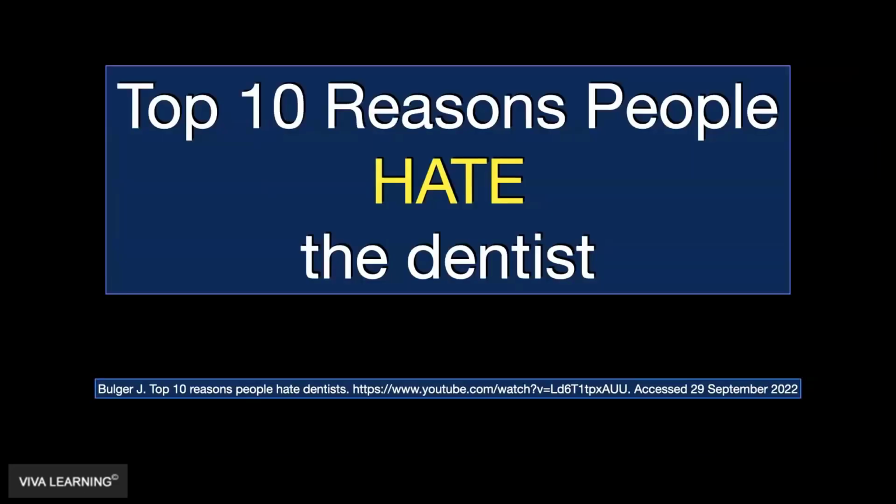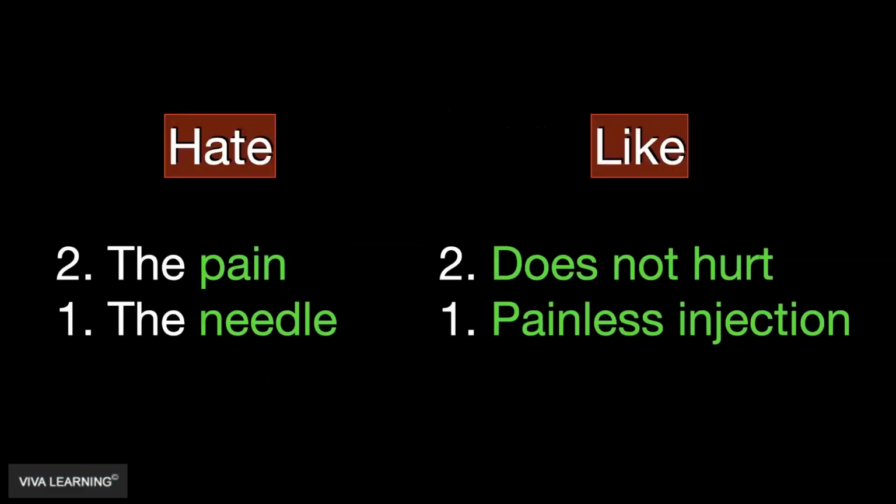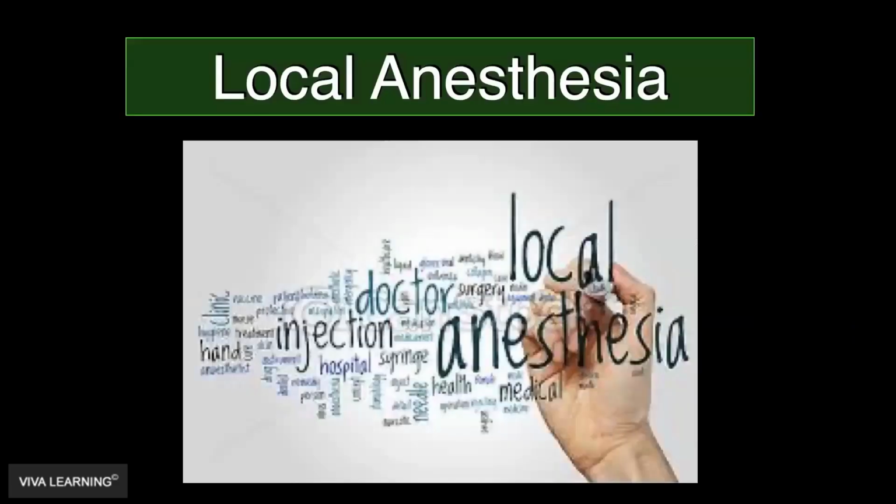This is more interesting. This is the top 10 reasons people hate the dentist, and it came out of the United Kingdom. Things such as the sounds and the smells, the invasiveness of the dental treatment, the drill, the anxiety. But number 2 and number 1 are the pain and the needle. So on the left-hand side, what they hate: the pain, the needle. What do they want? A dentist who doesn't hurt and a dentist who is able to administer a painless injection. The same two things. So the question then is, how do we manage pain in the dental setting?